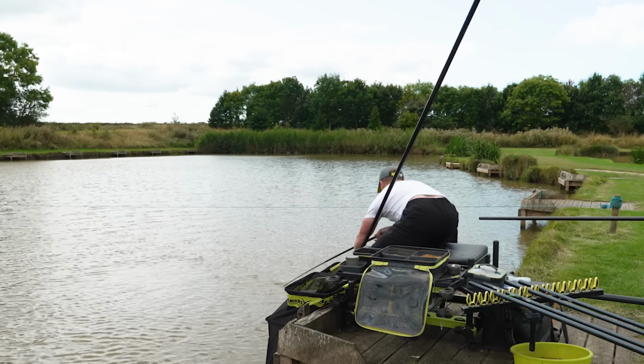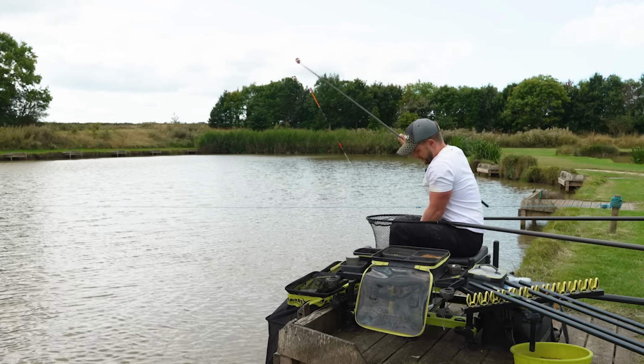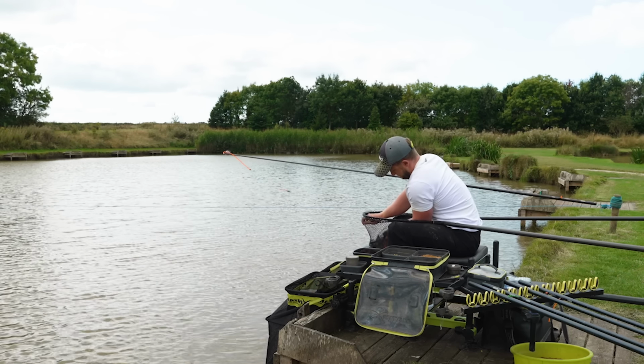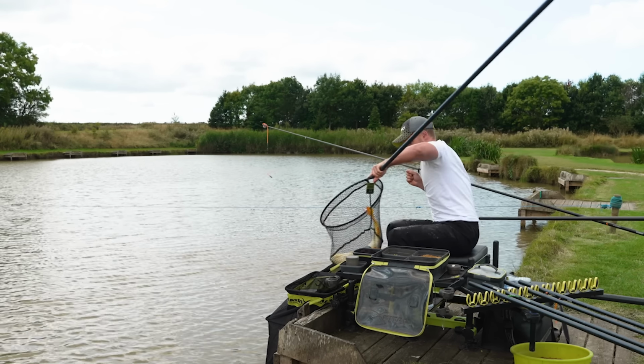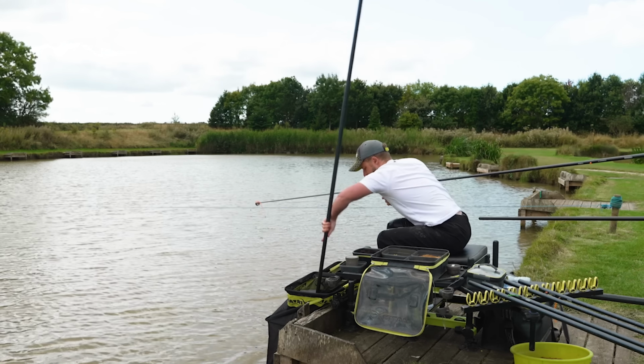There we go. So is it a keeper? Corn's just popped off. There we go, it's unhooked itself. So we're going to slide that one in the net. I say, yeah, that's probably £9 at that.